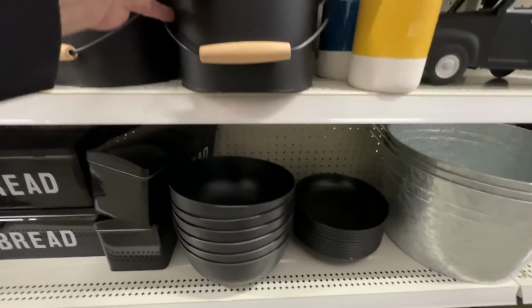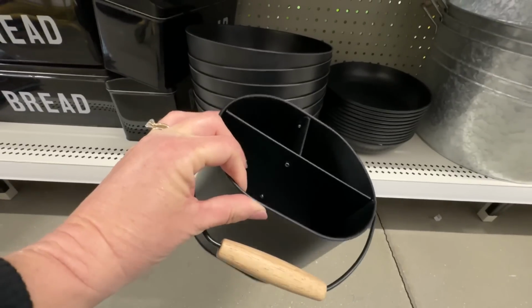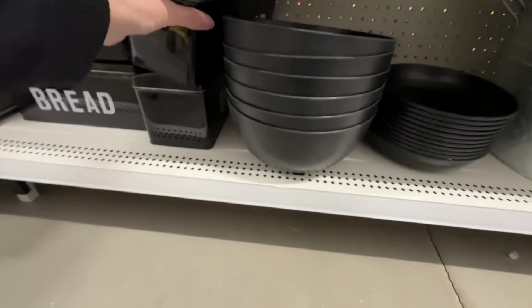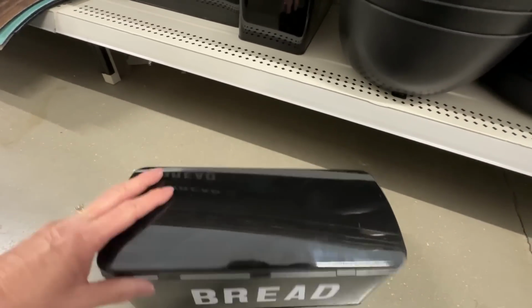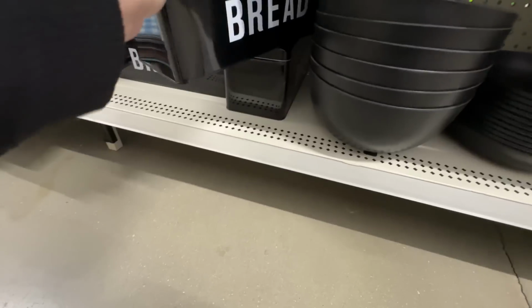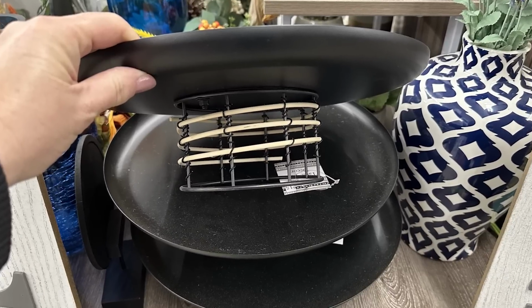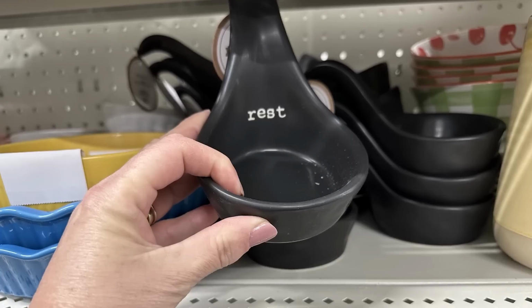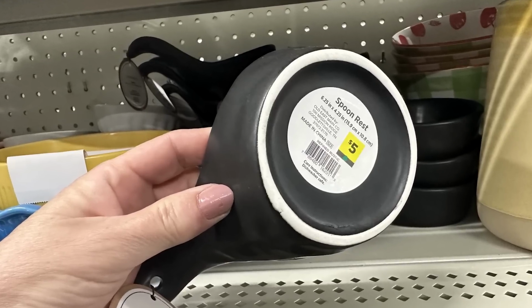They also have this beautiful caddy with the wood handle. You could use this for utensils or, like I do in my craft room, for paintbrushes. That's $6. The bread box, oh how cute is this? I love this bread box. This one is $8. Then they have this riser that has a nice metal and wood base to it. This is $15. And they have a gorgeous matte black spoon rest that you could pick up for $5.